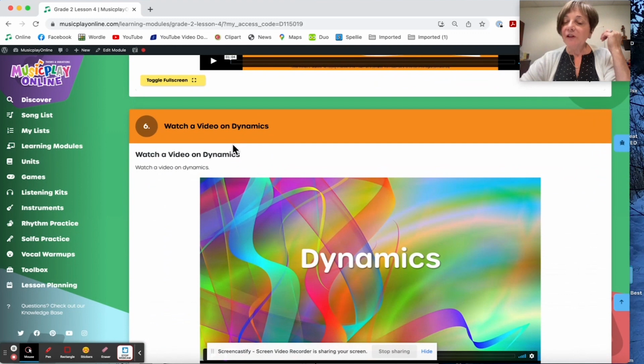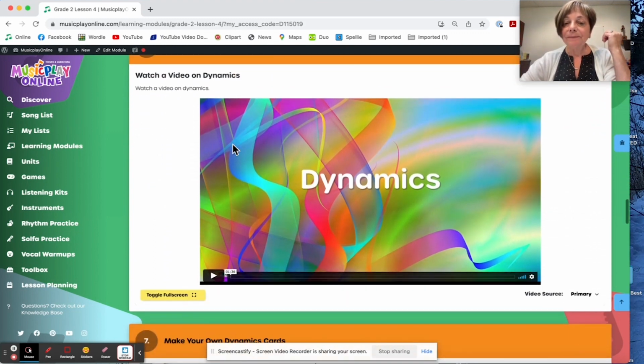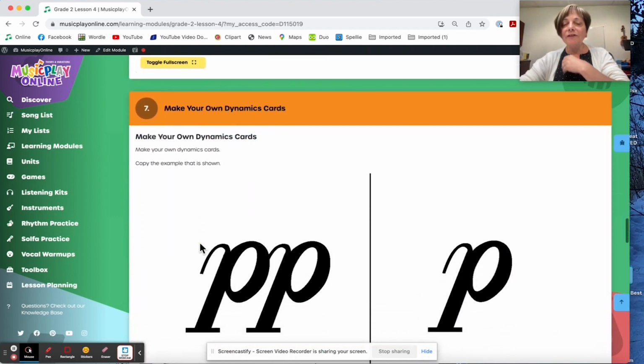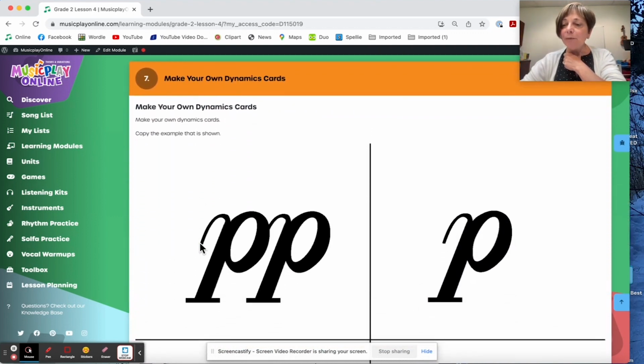And then watch a little video about dynamics. This will teach the kids dynamics tell us whether the music is loud or quiet, or loud and soft. And then I've included as a printable in this lesson, dynamics cards. When I print them and cut them up, I put them in a little CD envelope, and this is what they look like. And I would talk about the dynamics with the kids.